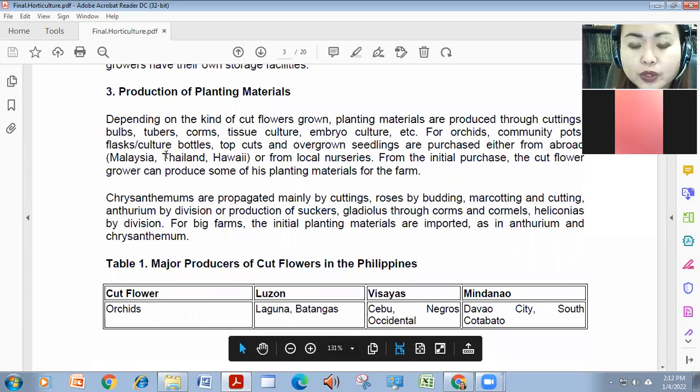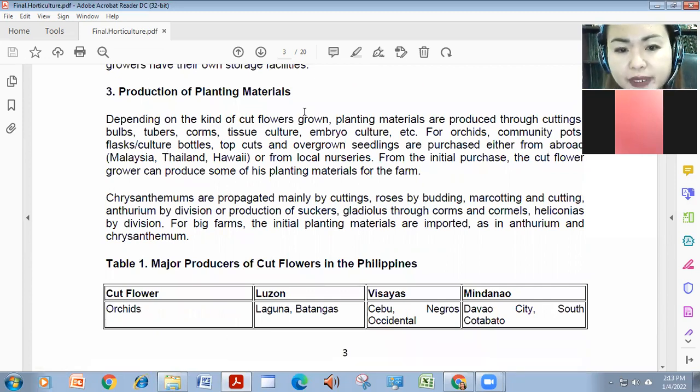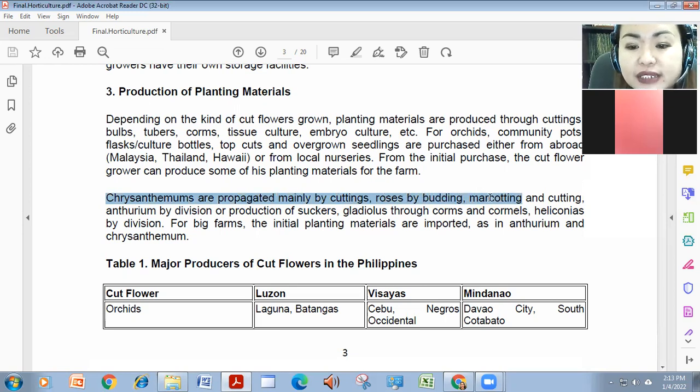Okay, so going back to how we produce our planting materials. It depends, but generally we use cuttings, bulbs, tubers, corms, tissue culture. You will see later in the video and in our presentation embryo culture, and for orchids, flask culture, bottles, and so on. Usually, because there is no one, or only a few, supplying for mass production here in the Philippines, we import from Malaysia, Thailand, and Hawaii, and also from local nurseries. Initially we purchase from them. For chrysanthemum we use cuttings, budding for roses. You will see later that we will start with rose production: marcotting, cutting, and for anthurium division, suckers, gladiolus corms and cormels, and heliconias using division.